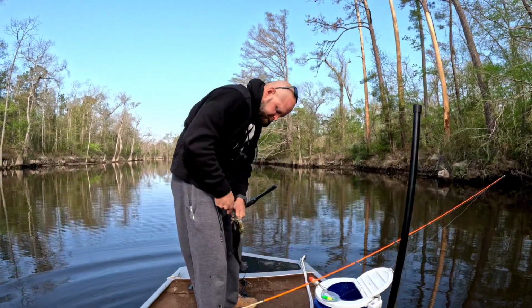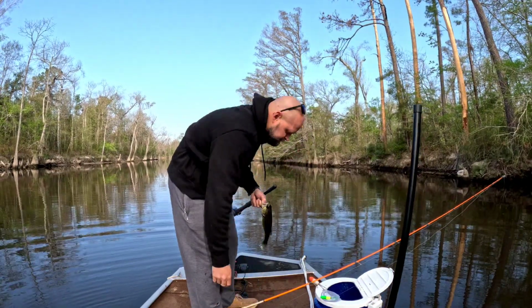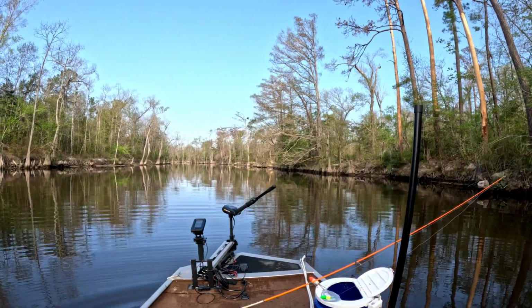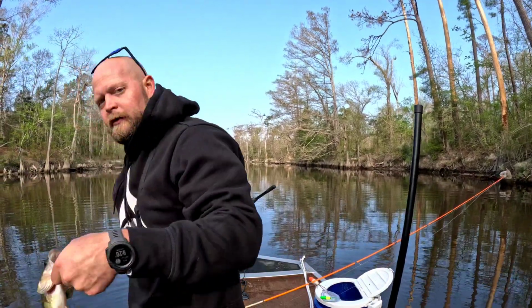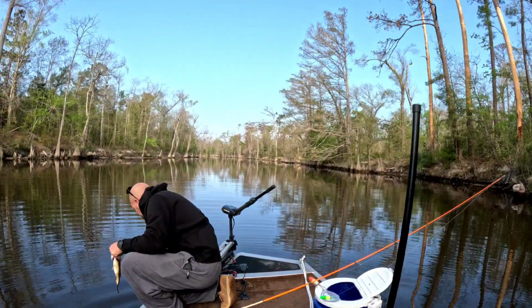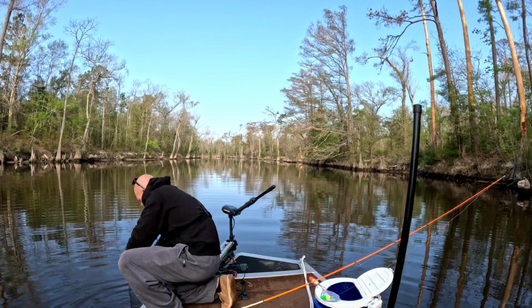But six bass, right? Mm-hmm. Let me show y'all that. Yeah, let's see the size. About 11 inches. So we got an 11-inch pond stocker, yeah? Yeah, I take them all day, every day. The biggest one we've caught so far is that 12-inch one.